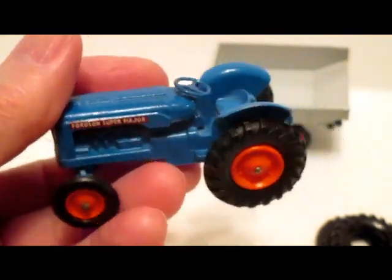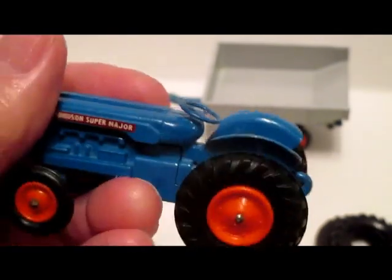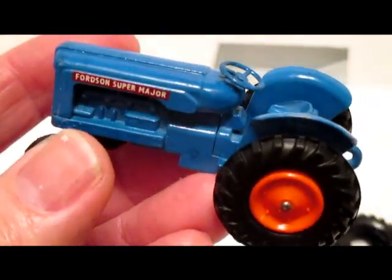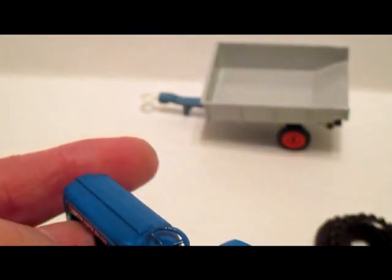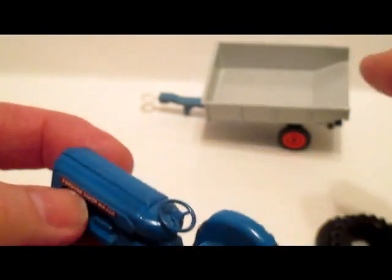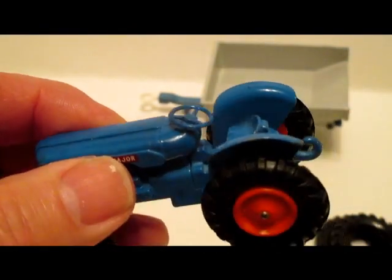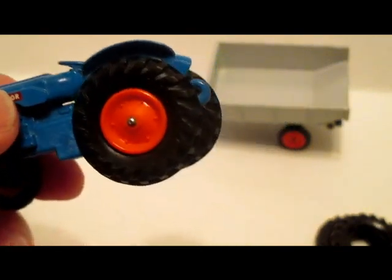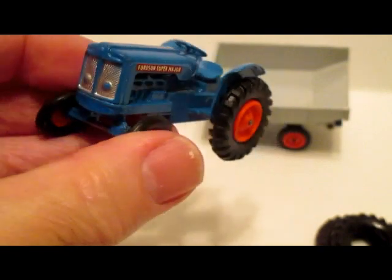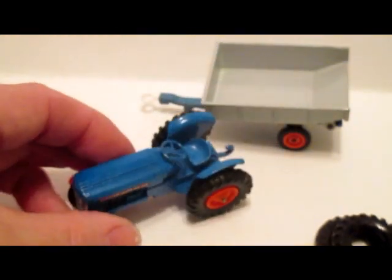I don't know why. It would have been a nice series if they kept going. A few more tractors and trailers, different types, and some more implements for these things. I'm not sure, I don't think there are any more implements, just this trailer in the series, and a trailer for the Massey Ferguson. So it would have been nice. Anyways, it's a nice one to have.